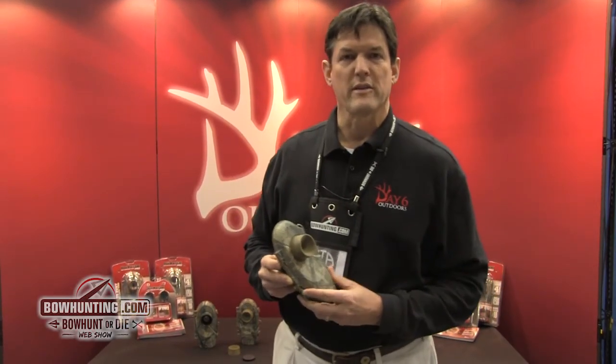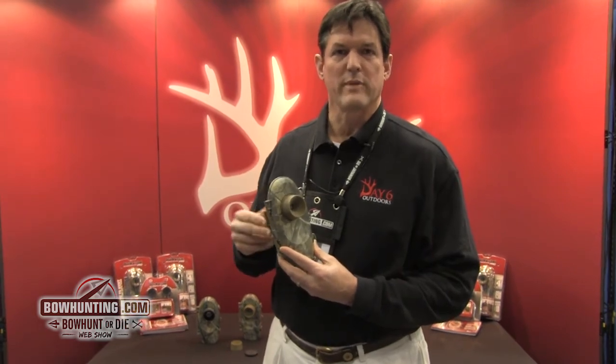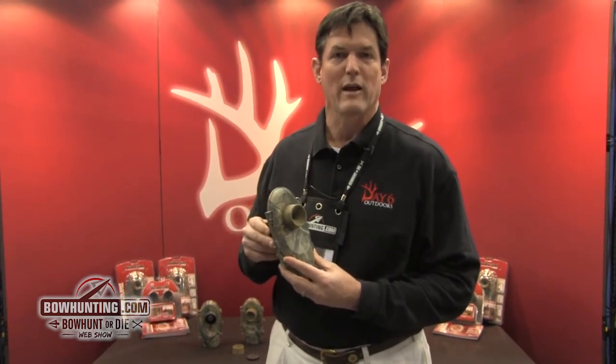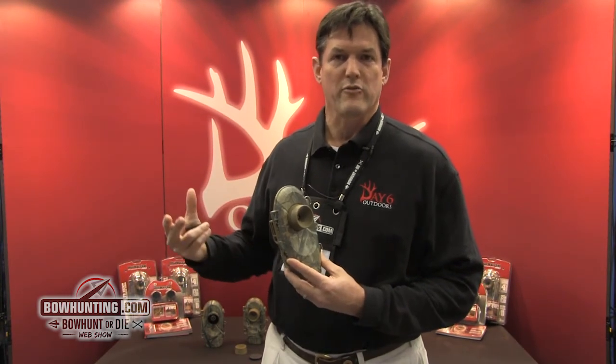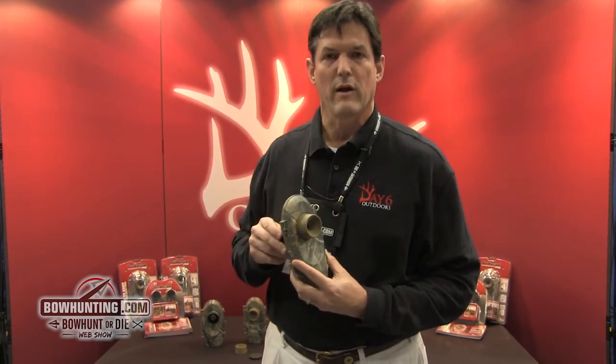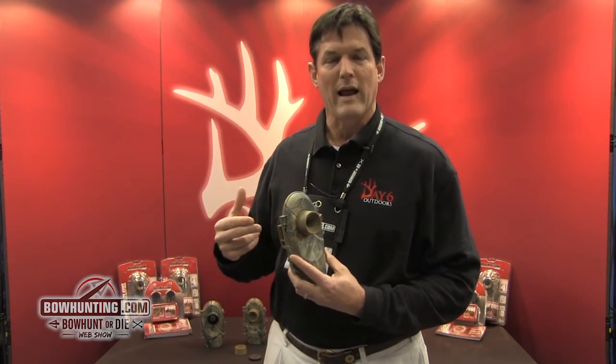We're here today with the Plotwatcher Pro camera. It's a time-lapse trail camera, so it operates off of time versus being activated by motion like most trail cameras. The real advantage of that is you're able to see beyond what a traditional trail camera can see. So if I'm looking at a 2 or 3 acre food plot, I'm not limited to what happens 50 feet in front of that camera.